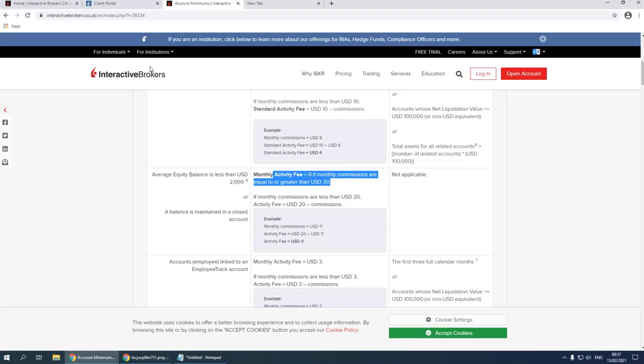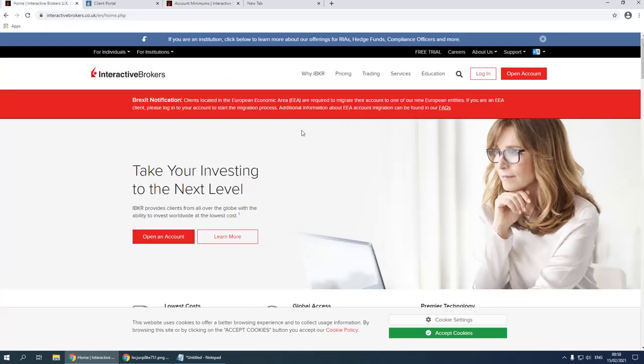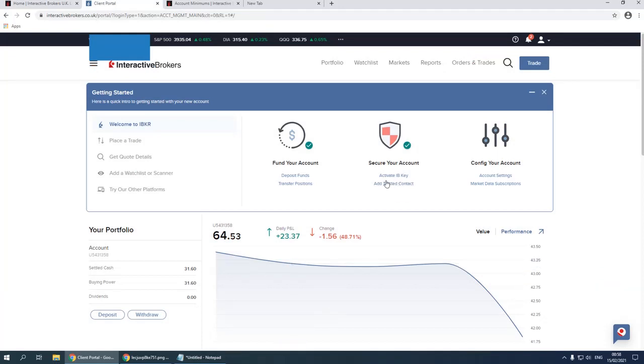So the next part is actually going in, using the tool and buying some stocks. So a bit like Blue Peter, I'm going to skip ahead. You guys will have to open an account. I have already gone through the steps of doing that. I already have an account. So you can see that here.